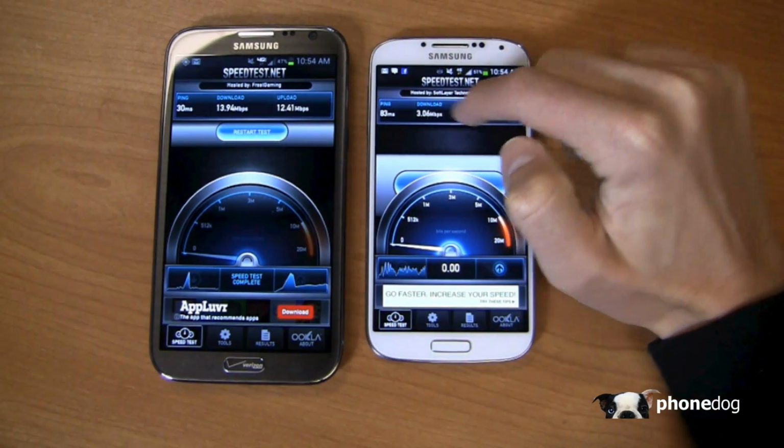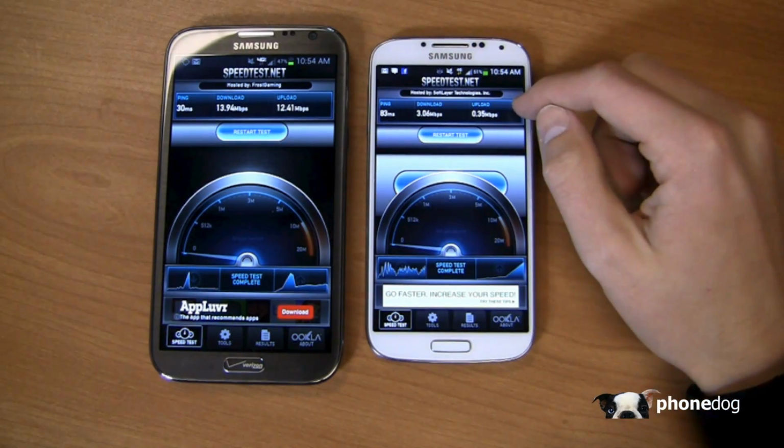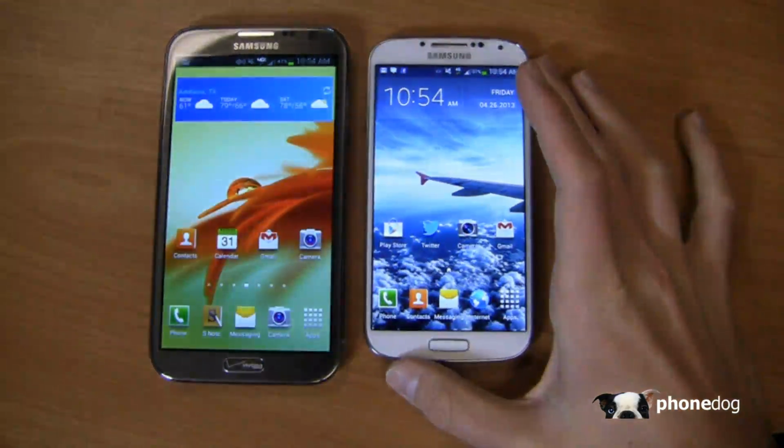Over here on 4G LTE, not the greatest in my office on Sprint, 3.06 megabits per second. Upload speeds have not populated yet, kind of hoping they will here soon. Let's see what we got. And it's taking its sweet time. Come on now. Chug along 4G LTE, chug along. I will say call quality has been nice on both of these devices. I've been particularly impressed. Pretty poor upload speed there of 35.35 megabits per second on the Galaxy S4.